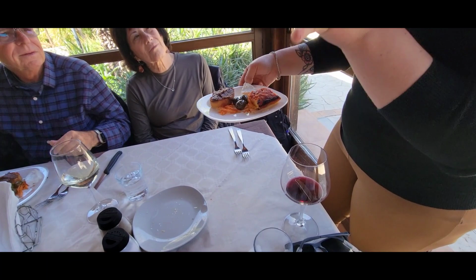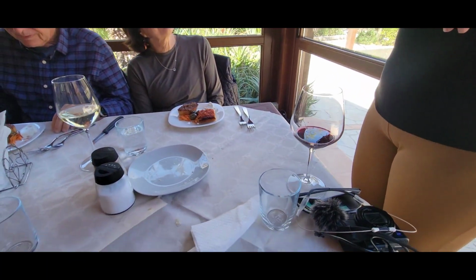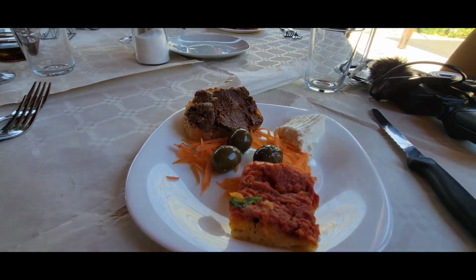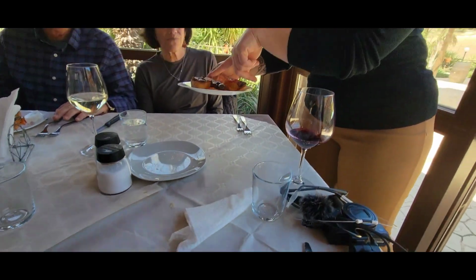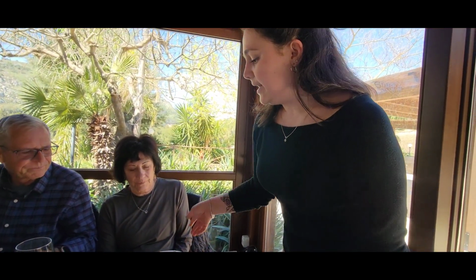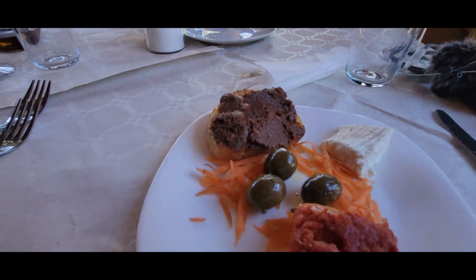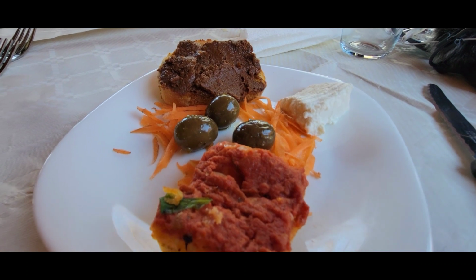Okay, like pizza, but on top there is more tomato sauce, onion, sardines, and caciocavallo cheese inside. A bruschetta, grilled bread, with a cream of dried tomatoes, homemade. A fresh sheep cheese, the name is ricotta cheese, and olives.